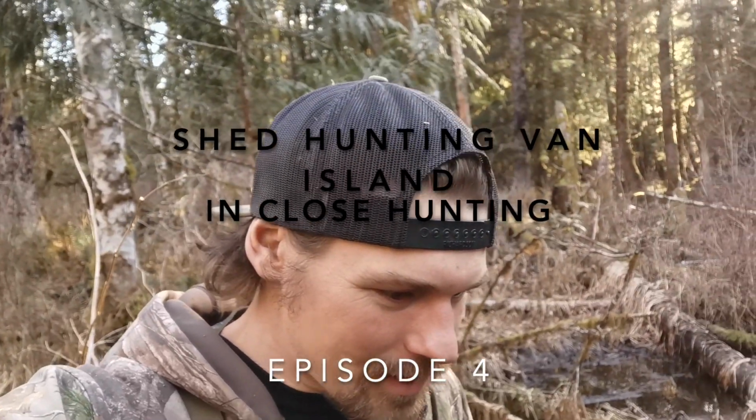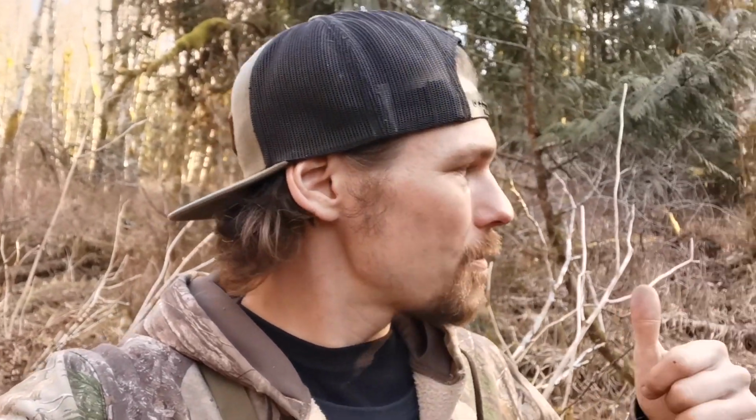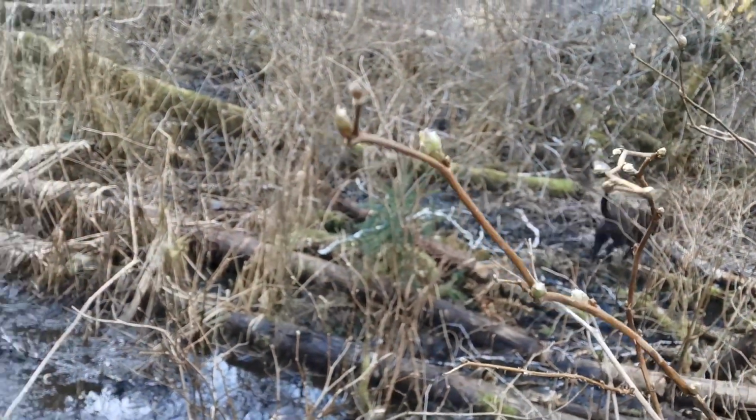Okay, we got something on the ground here. It doesn't look that old. Back in a spot similar, I've been finding a few around this little area here, and I'm just up in some really crappy stuff, as you can see. I got both dogs with me. It's just me and the two girls here.